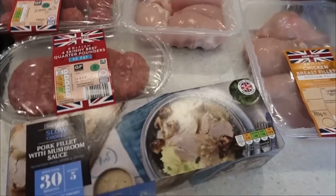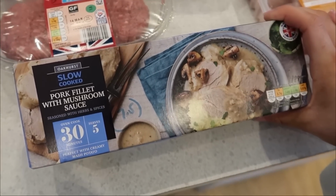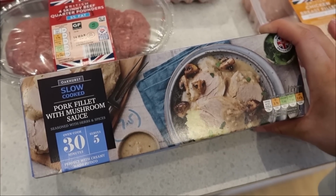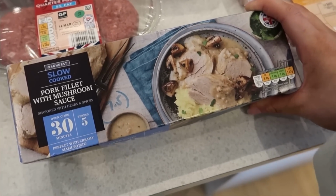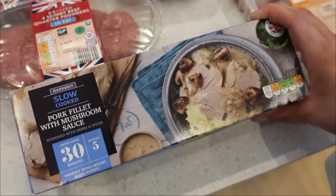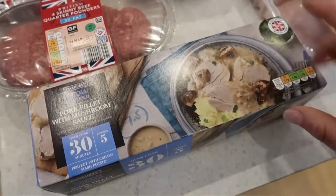Okie dokie, meats. So we're going to start off with this. I mentioned this and showed this in my previous Aldi haul, but this is the slow cooked pork fillet with mushroom sauce. It is beautiful. We really like this. Whenever I see it, I always do a little dance. Yes, yes, yes, it's going on the meal plan for the week. It just tastes so nice, it's so creamy. It is absolutely perfect with mashed potato and some veg, so I cannot recommend this one enough.